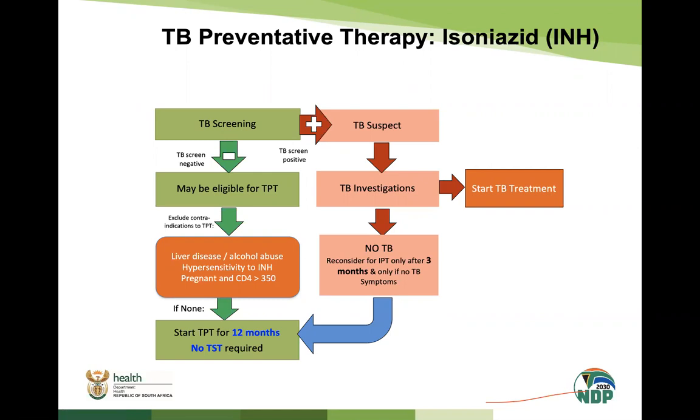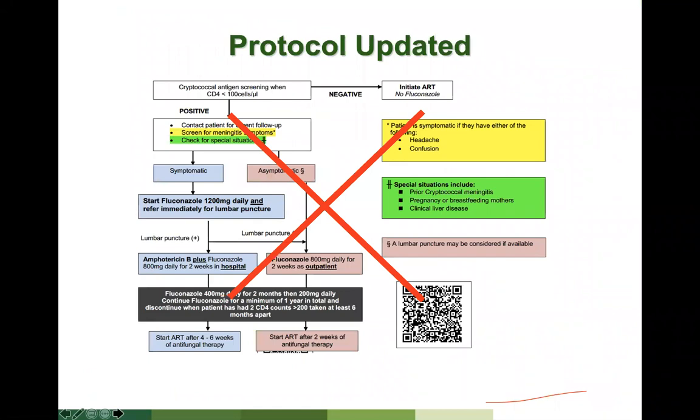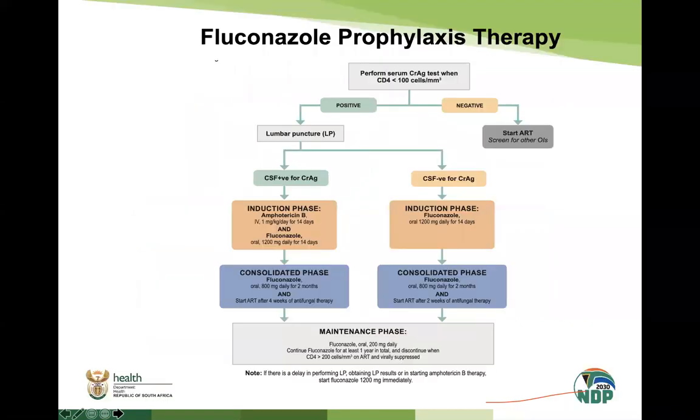If we cannot give INH during pregnancy, we can then start isoniazid postnatally during the 6 weeks visit after delivery. Very, very important. Just to remind you that the fluconazole prophylaxis protocol has been updated, and we no longer use the old one, which said symptomatic, non-symptomatic. So if you are still giving fluconazole 800 like this, you are a bit outdated. So here is the updated algorithm as outlined in the guidelines, right?